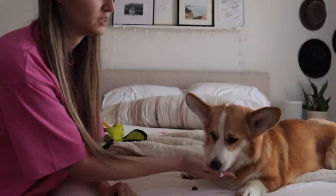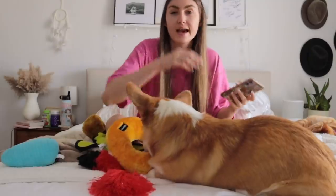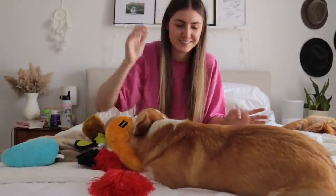She looked at me. Good girl, take it. And that's how you teach leave it. And it won't be that. She already knows the trick. So you'll just have to keep covering it, you know? And then once they actually leave it for half a second or they make eye contact with you, then you reward them, basically. Any tips on cutting her nails?